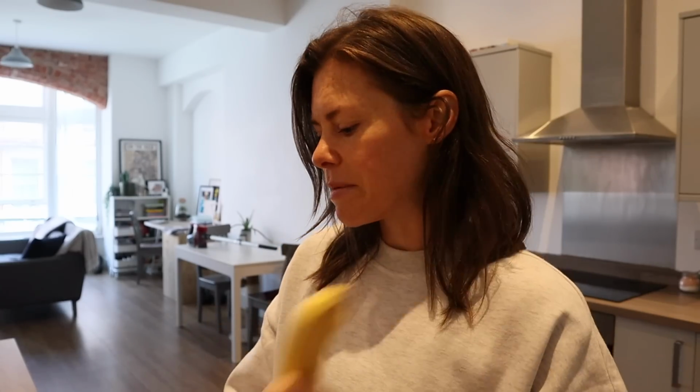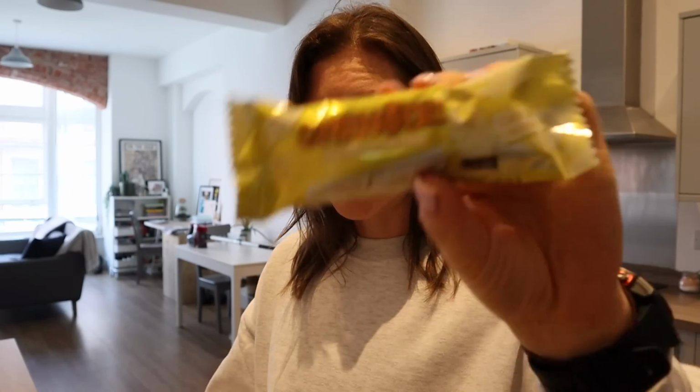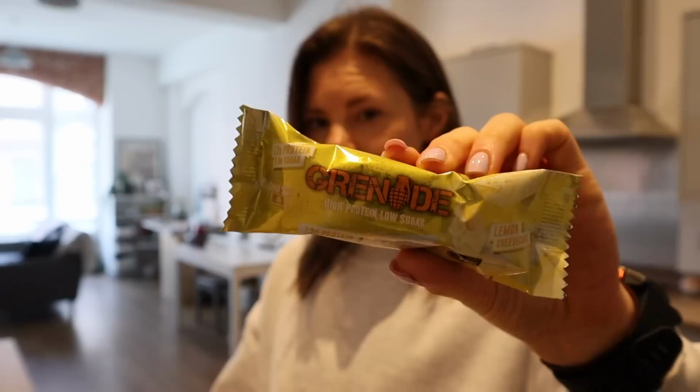So I'm gonna have a little bit of breakfast before I go, but again, I don't know what I fancy. I kind of fancy oats, but what I'm gonna try and do is make some type of overnight oat mix, leave it in the fridge and have that when I get back so it's nice and cold, because it's gonna be hot today. So anyway, I just went and picked up a banana, because I didn't have any, and I saw this in Tesco's, which is lemon cheesecake grenade bar. I can't really eat too many of these because they've got dairy in, but once now and again I can have a little bit.